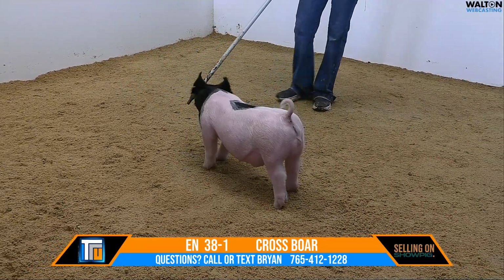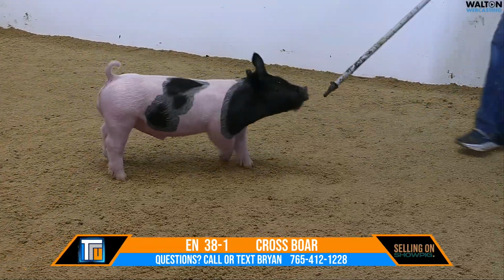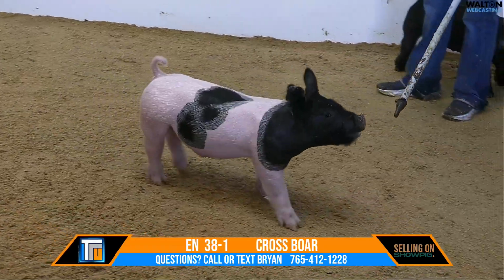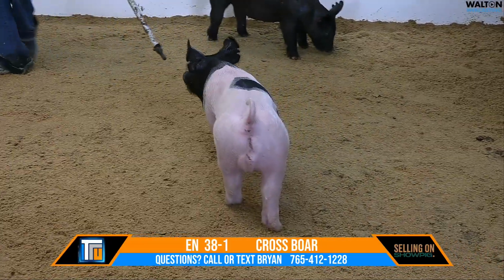38-1 crossbred boar. He is a scrotal rupture that will need to be fixed. We will fully guarantee him to be right. He's a My Speed on 50-8. She is a -8 Provoked Dirty.